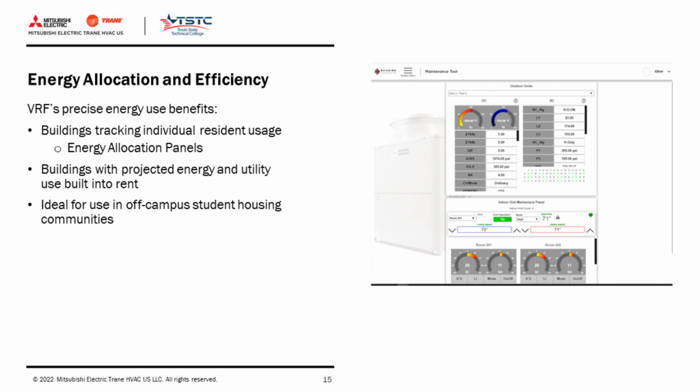The energy allocation software is added to a VRF system's controls and an energy meter is added to track the consumption of the condensing unit. This feature is ideal for off-campus student housing communities, for buildings where the projected energy usage and utility bills are built into monthly rent. The energy efficiency of VRF systems creates opportunities to offer more competitive leases.